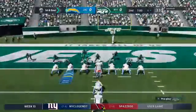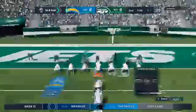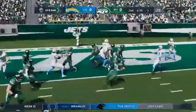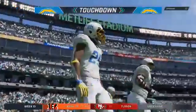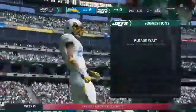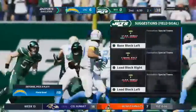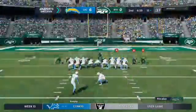First and goal, a chance to convert that early turnover into points. They'll try to run this one in. And he takes it in for a Charger touchdown. A great play there. With a lucky number 13 touchdowns now on the year. And they are able to strike first here on their opening drive.